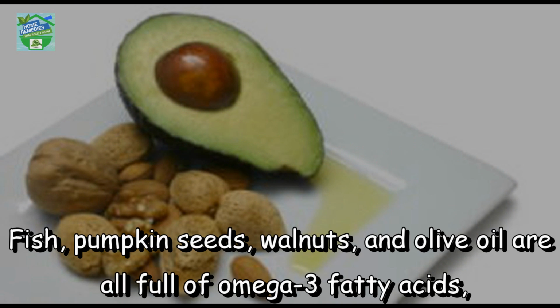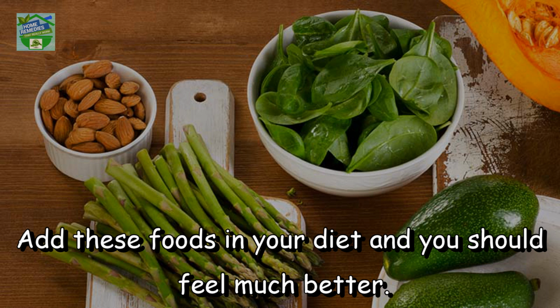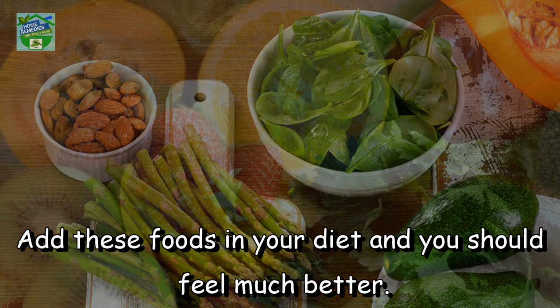Omega-3 fatty acids. Fish, pumpkin seeds, walnuts and olive oil are all full of omega-3 fatty acids, one of the most important compounds for our health. Add these foods in your diet and you should feel much better.